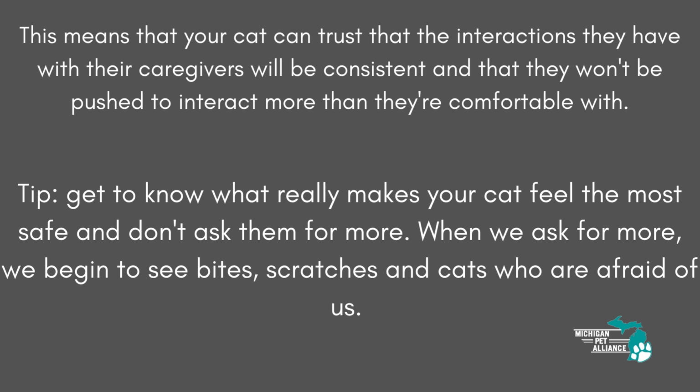That means think about when you're petting your cat. Do you have a cat who definitely has a threshold that they hit and they don't want to be pet anymore? What this means is that you get to learn your cat's body language, you learn their level of comfort with interaction, and you don't push them past that point. Get to know what makes your cat feel the most safe and don't ask them for more.